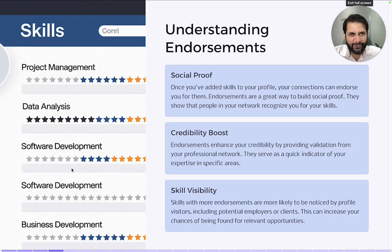People who have used your services, people who know you, they endorse you for what you are very good at. So they serve as a quick indicator of your expertise in specific areas. Skills with more endorsements are more likely to be noticed by profile visitors, including potential employers or clients. Now, this can increase your chances of being found for relevant opportunities.